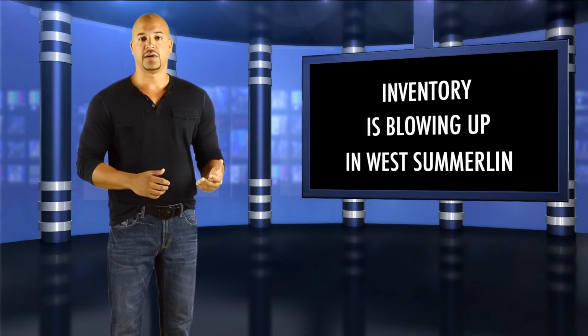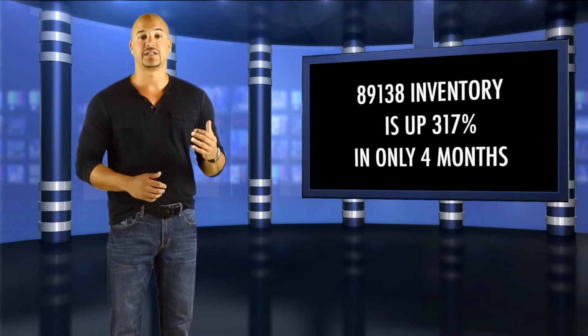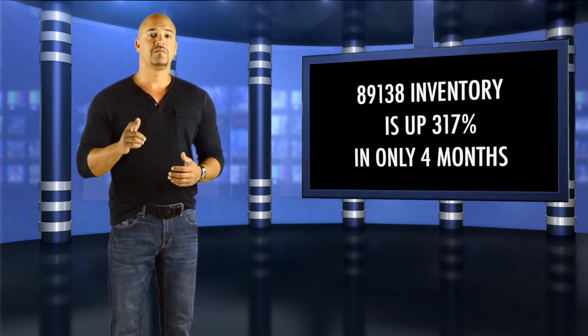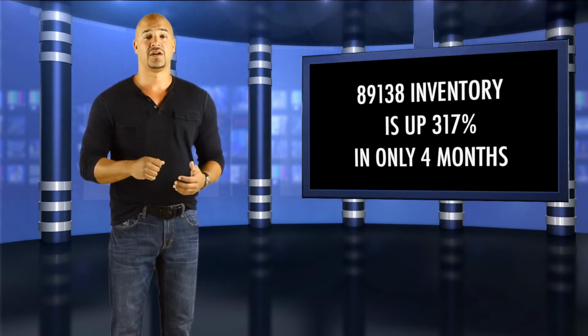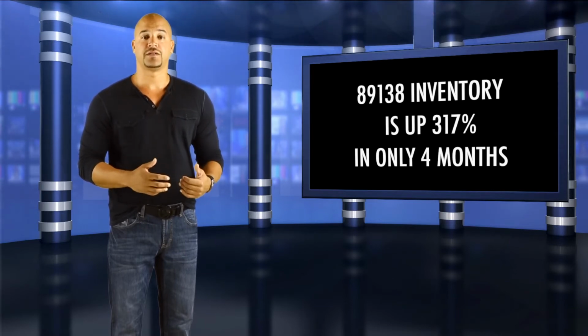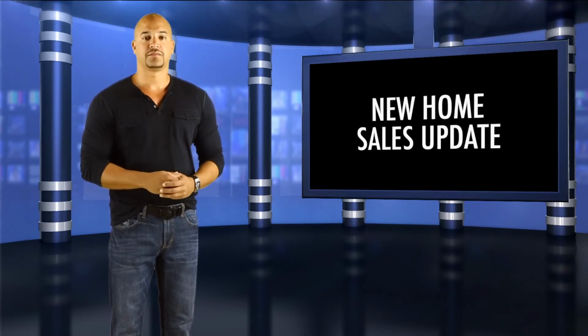Over the past 4 months, the amount of available inventory has increased 317%. Now, while Vegas has doubled its inventory in 5 months, we've managed to more than triple our inventory in only 4 months. So again, homes are sitting longer and I'm seeing price reductions on a daily basis from motivated sellers. Next, let's get a quick update on the new home sales.